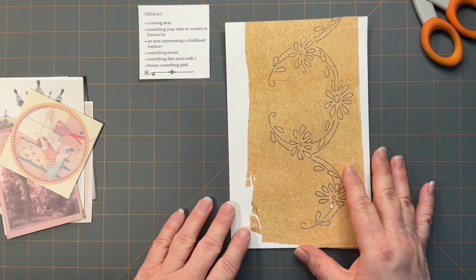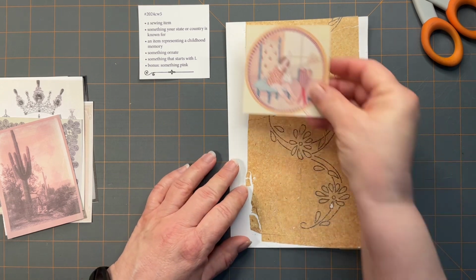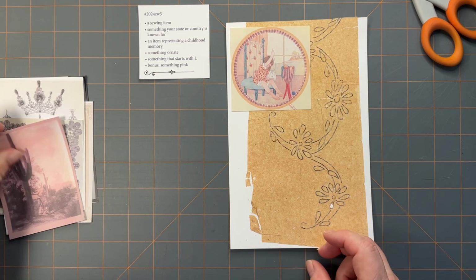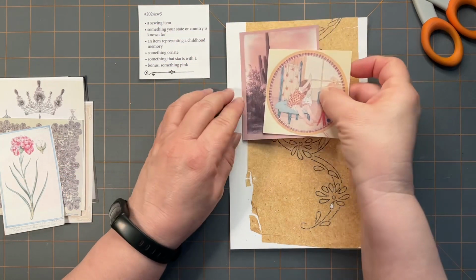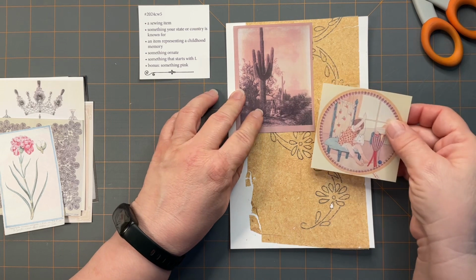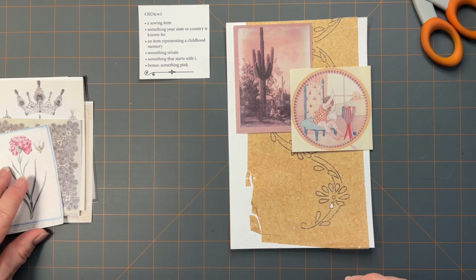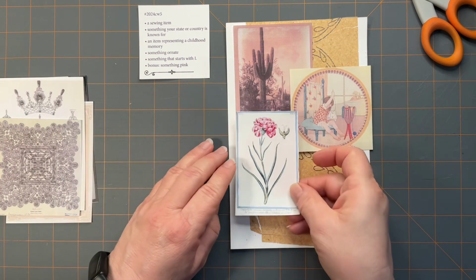Okay, so we've got our sewing item. So we have this little girl. Something your state or country is known for. The saguaro. I think I want the saguaro up there. Little girl here. Item representing the childhood memory.